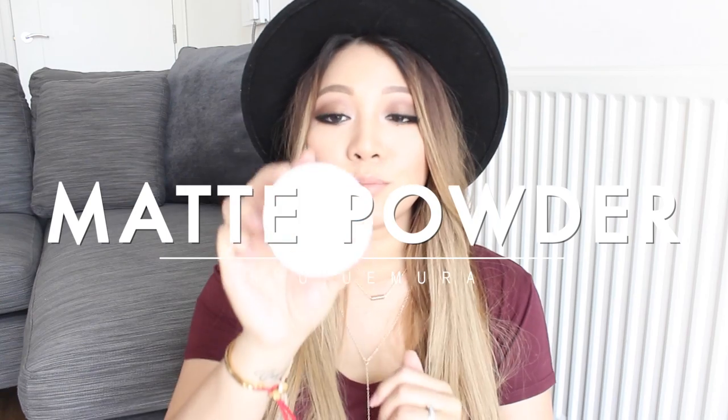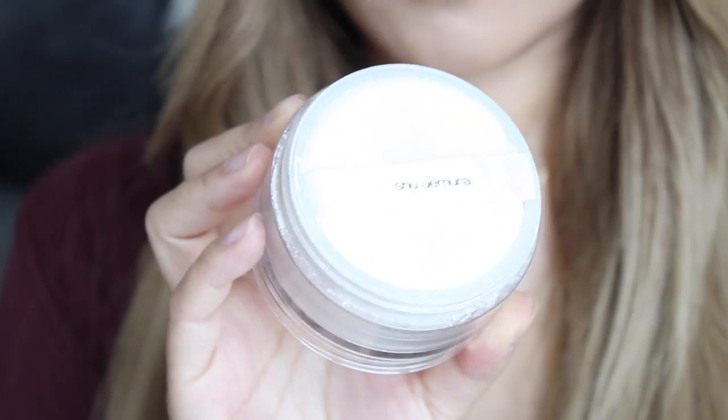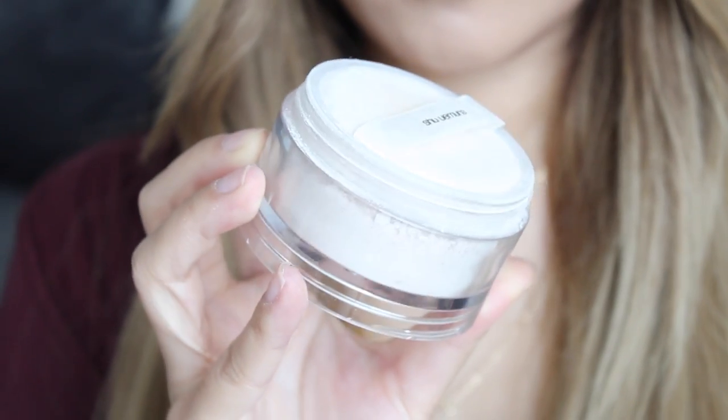Then I have the face powder that I've been using for the past few weeks, and it's the Shu Uemura loose matte powder in colorless, and I have previously used this before, and I'm not sure why I didn't repurchase it.